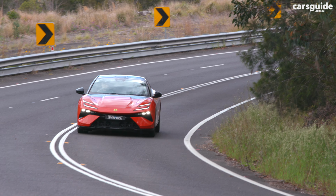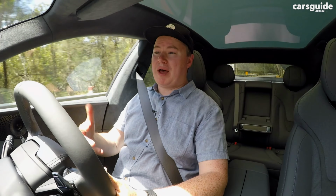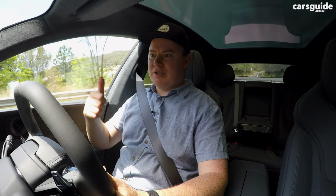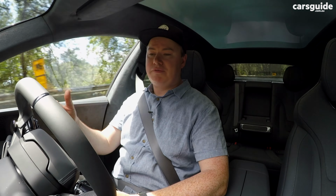Well, as for safety, that's another area of dramatic change for Lotus. And as you can tell by that fact that the car just beeped at me, part of it is it's loaded with active safety. Obviously, Lotus of the past was designed to be light as humanly possible, and therefore you didn't want to add in sensors and cameras and radar and LiDAR and all sorts of technology that this car has to try and keep you safe.